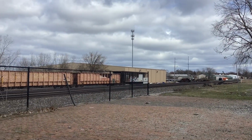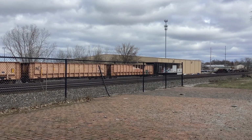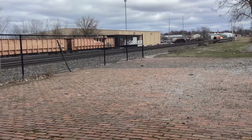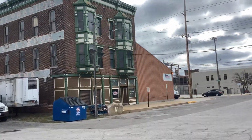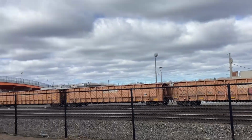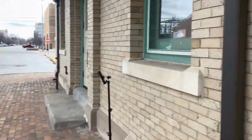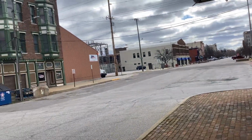On March 10th, we headed out to the depot because Pennsylvania 8102, an NS Heritage unit, had just passed through Elkhart. Little did we know, it had already passed through the depot 15 minutes before we arrived, because I was a complete idiot and didn't account for the time change between Elkhart and LaPorte. As you can probably hear in the background of this video, the wind definitely existed on this day.